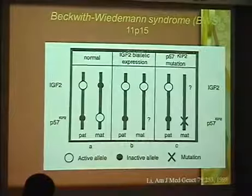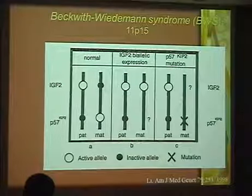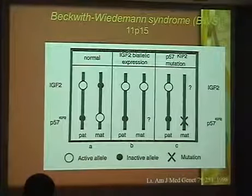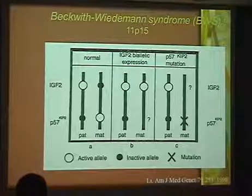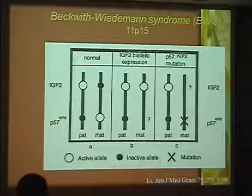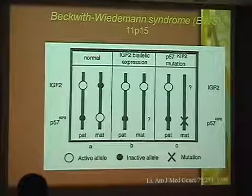And so we monitor those kids. The first 8 years, they get every 3-month ultrasounds of their abdomen because of the increased risk of embryonal tumors. And they also get AFPs for the first 4 years. Then primarily after that, you're getting renal ultrasounds because you're primarily worried about kidney tumors, the most common being Wilms tumor.